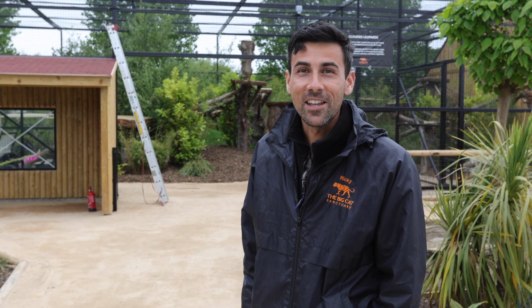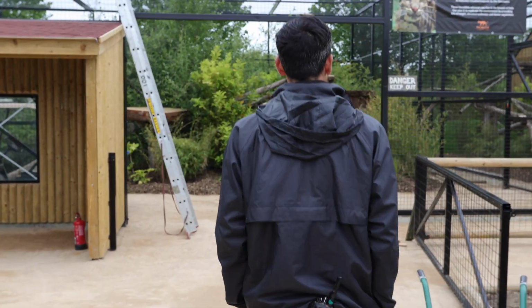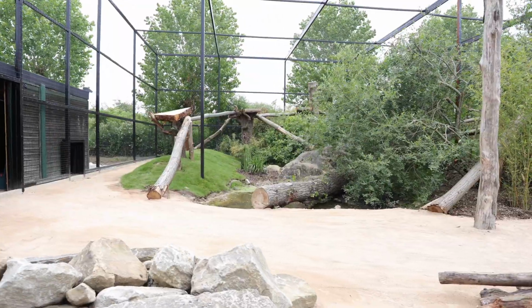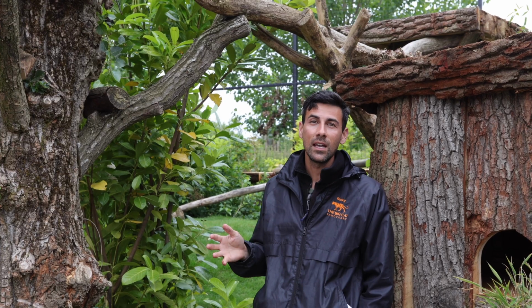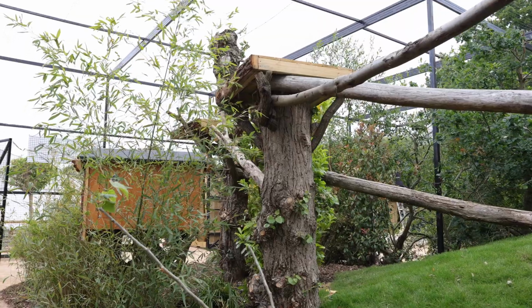We're really excited to say that our clouded leopard enclosure is finished. The building maintenance team are just putting the final details on. Let's go and have a look. The first of the clouded leopards is arriving imminently, and what you can see between both enclosures is lots and lots of really cool walkways.